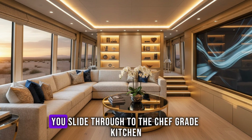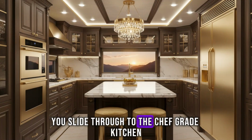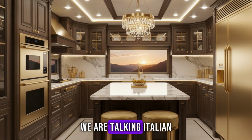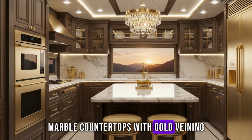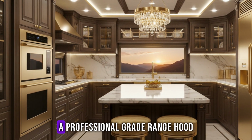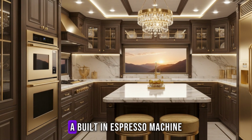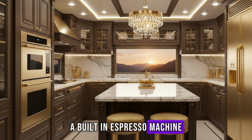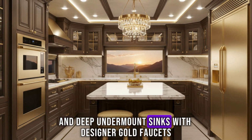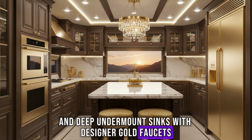From the lounge, you slide through to the chef-grade kitchen, and this is a proper kitchen. We are talking Italian marble countertops with gold veining, integrated stainless steel appliances, a professional-grade range hood, a built-in espresso machine, a wine cooler with a glass front, and deep undermount sinks with designer gold faucets.